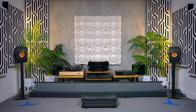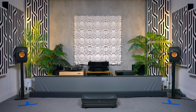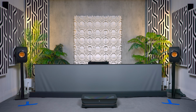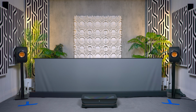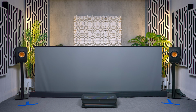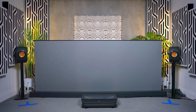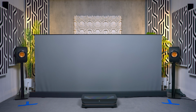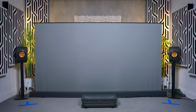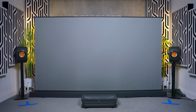It is a 120-inch floor-rising ambient light rejection screen, which means you hit a button on a remote control and up she goes. And then you hit another button on the remote control and away she goes. And maybe if this was a long-term thing, I would have installed the screen and the UST projector into some furniture so that it all feels totally discreet and more homely.